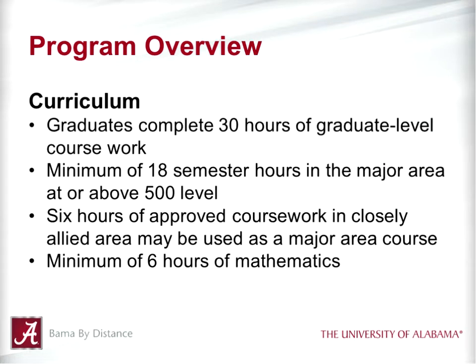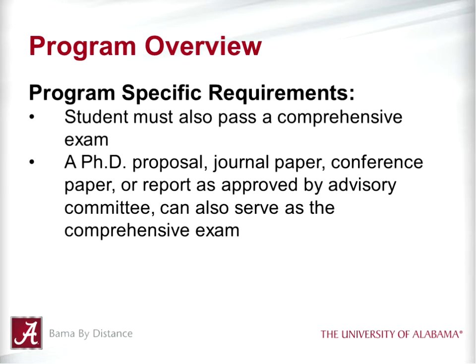So if we look at the next slide, in terms of what's required, we certainly have the 30 hours of coursework that I just talked about, and then as you get close to the end of that 30 hours of coursework, we require all of our students to pass a comprehensive exam. Now that sounds a little intimidating, but it's not. It can be any number of things.